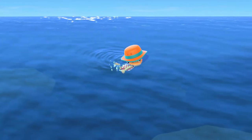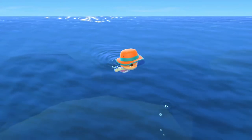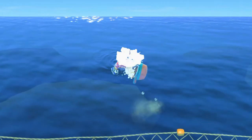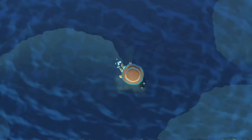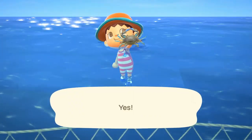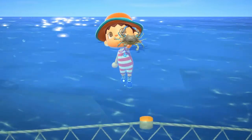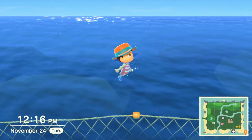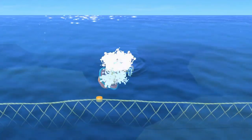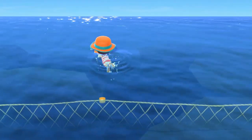I'm not seeing any bubbles yet. It's not looking like, oh, here we go. Here is something. And what do we got? We got, yes, a gazami crab. What a gripping find. Oh, he's cute with his little flippers. And there are more, oops, didn't mean to dive. There's more bubbles all around us.